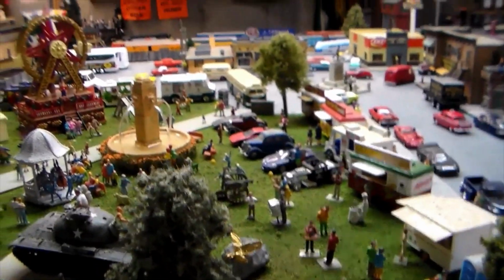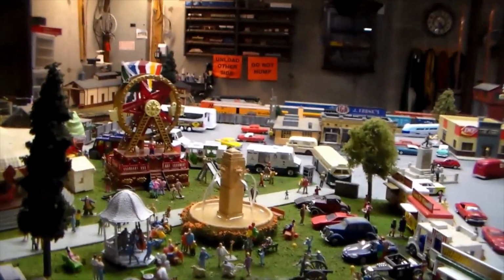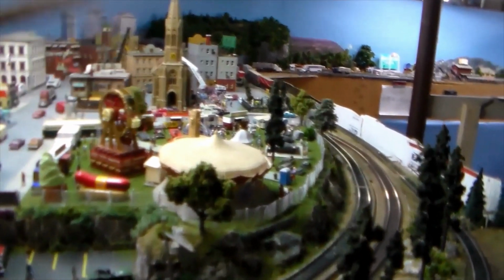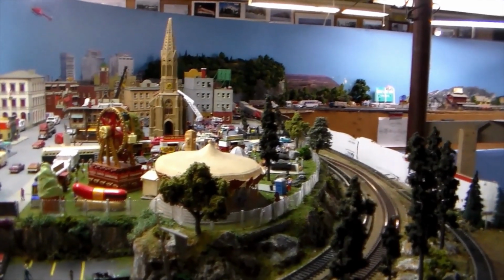Okay. The easiest thing was I traded one of those tanks for the Wienermobile. Say when. Good. So after the merry-go-round and the Ferris wheel and the food trucks, take a look up the street.